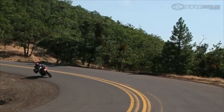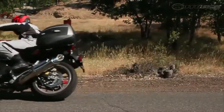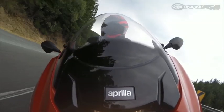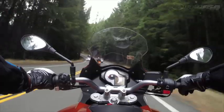This motorcycle doesn't have the performance of the Ninja. It doesn't have the performance of the VFR, but this motorcycle is a really, really good bike for touring. And if I was gonna go touring across the country and I wasn't totally concerned with outright performance, I would probably get this motorcycle. It's just that practical for touring.